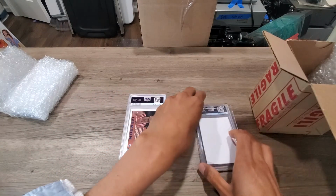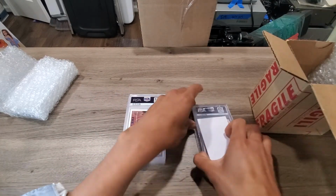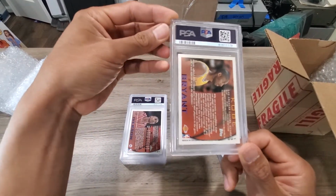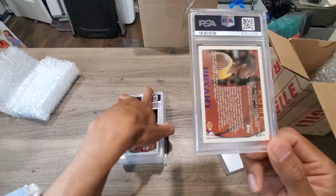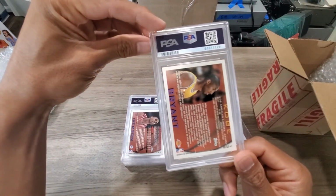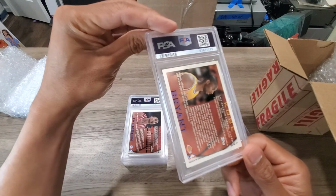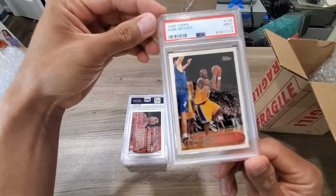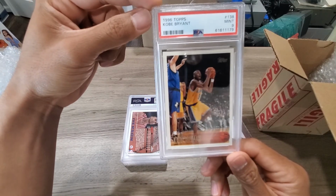And lastly is my Kobe Topps rookie. At this point, the way these cards have gone, this is really a crapshoot. I have no idea what this is going to come back at. I know it's not going to be a 10, but I'm hoping for at least a 9. Let's see what we got here. There we go. Okay. So this one's graded a 9.